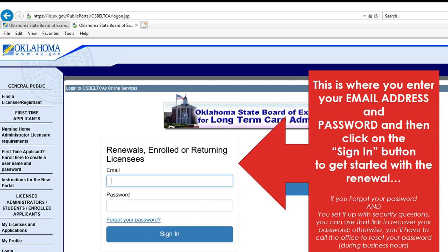Again, it's not a good idea to wait until the last minute, just in case you did forget your password or which email address you use for this purpose. But if you got our reminder to renew, the email address we sent that reminder to is the email address we have in the system. So that may be a clue for that aspect.